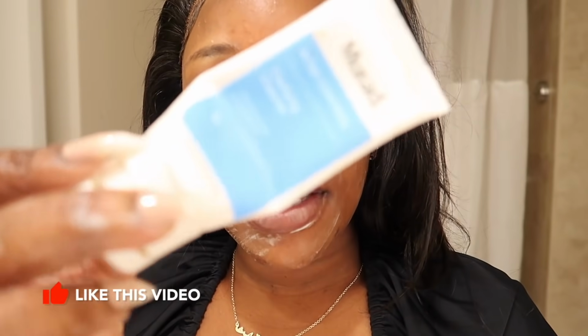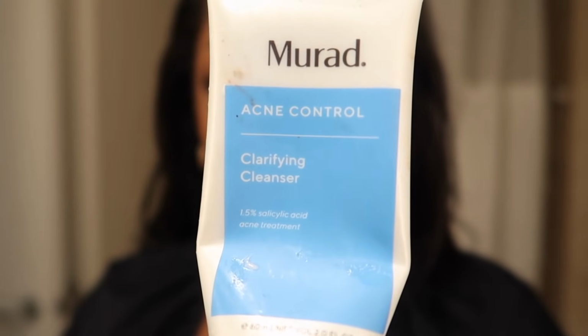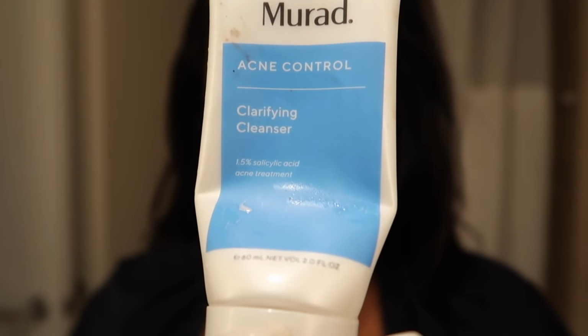Like I told you guys, I always get the travel size kit because it's easier to bring with you on trips, especially if you don't do check bags. I don't do check bags all the time. So this is the acne control kit, guys. Let me see, focus. It's a travel size pack, so that's what I'm using.